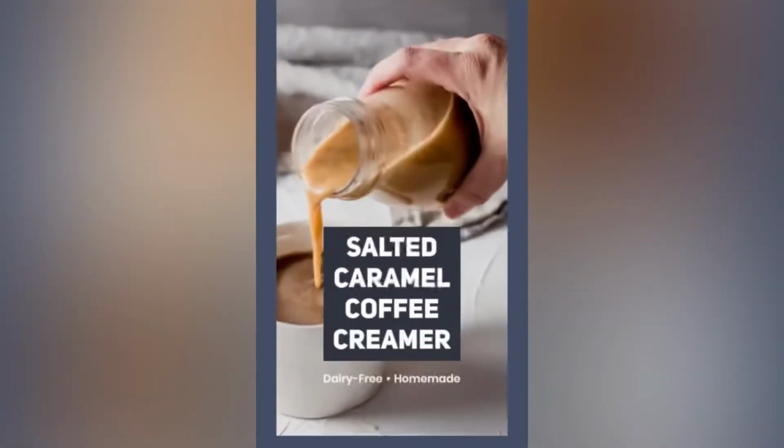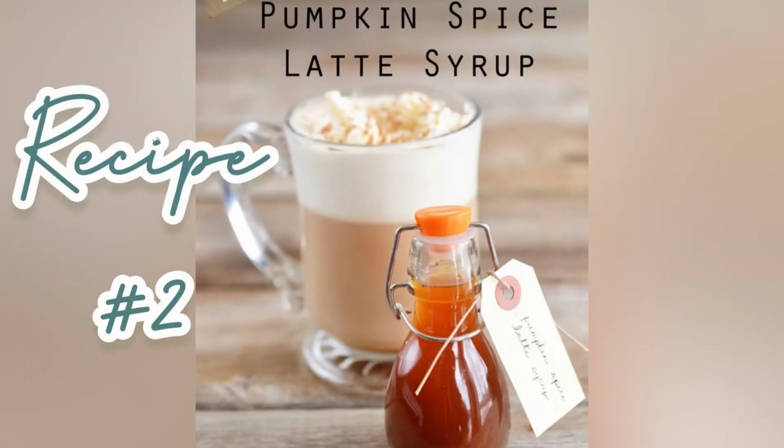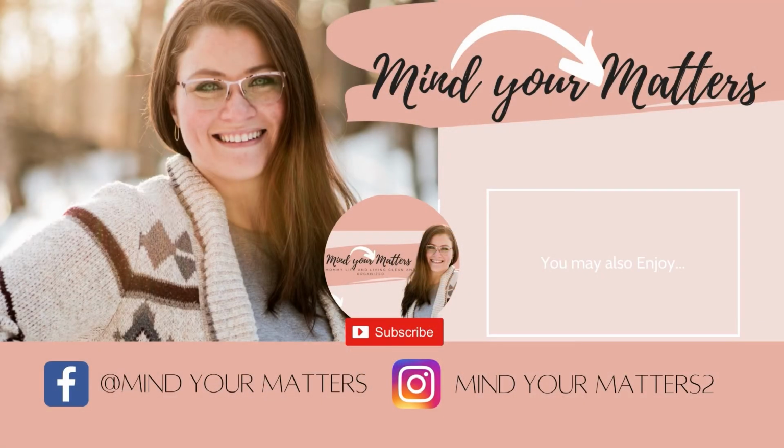So in review, we have our first recipe of salted caramel coffee creamer, and our second was the pumpkin spice latte syrup.